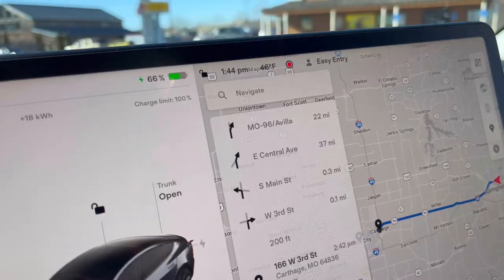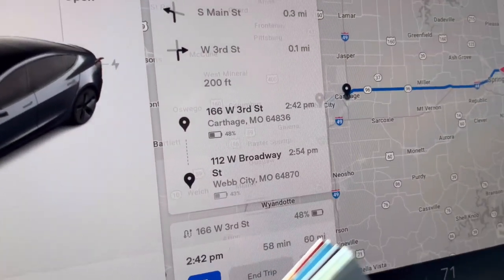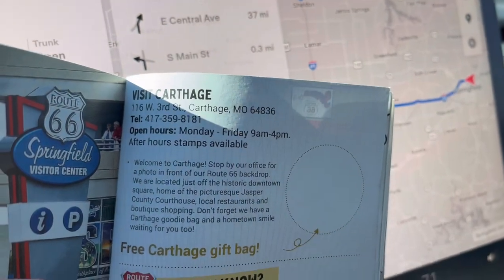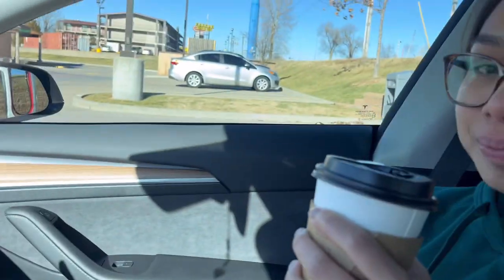With 66% state of charge, we have plenty of battery to get to Carthage, which is our next stop here in the book, to get our stamp and a free gift bag. So that'd be cool. What do you think's in the gift bag? Probably stickers. That was my guess. I was going to say a sticker. Well, why not?